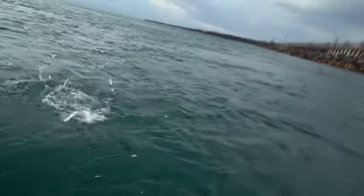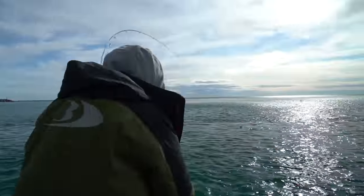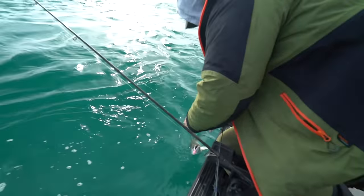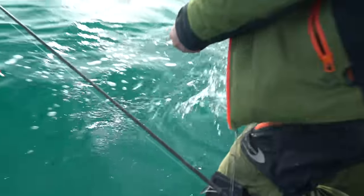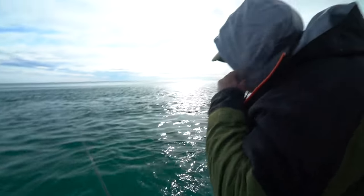Oh, little brown. No wonder he fought so good. I'm just going to unhook him. Little chromer, unhook him, and let him go. There he goes.